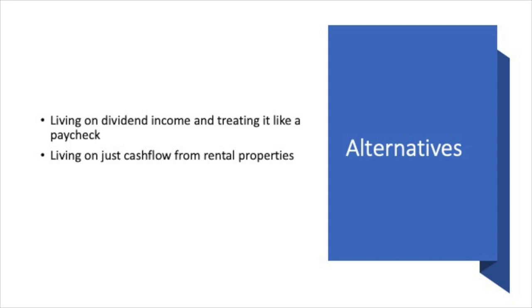And also living on cash flow from rental properties. A lot of people say, well, let's say your goal is $40,000, they'll say, well, once I get $40,000 worth of just cash flow on rental properties, then I can retire. Both of those strategies are actually more conservative than the 4% rule in most cases, because usually you're not going to get 4% in just dividends. So you're actually going to end up being in a lot better position financially if you just live on dividends. The same goes with just cash flow from rental properties.